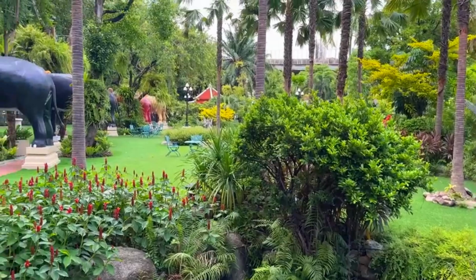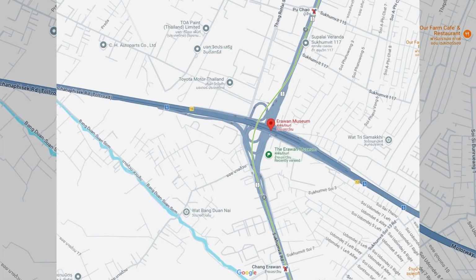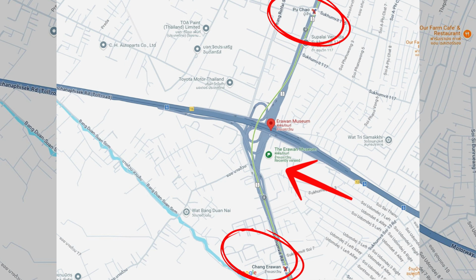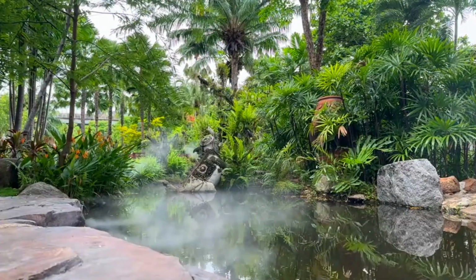The museum is located right between the Pattaya BTS and the Chiang Erawan BTS, and it's walkable from both. Or, of course, you can take a taxi or hop on a motor taxi for that last bit.